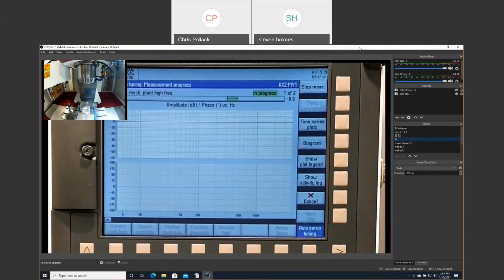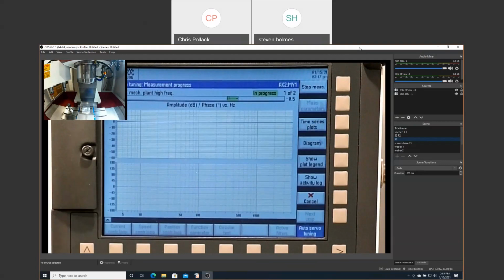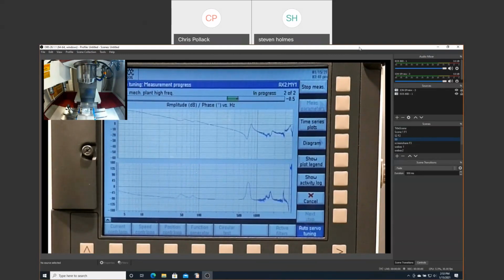Okay, so it takes its first measurement, shows you a little loading plot. Then I'm going to hit a second, and the measurement is going to be a little more aggressive because it's trying to basically get the axis unstable, so it knows the thresholds that it can apply to keep the machine in a stable state and get the most responsiveness we can out of the servo within the conditions you choose.